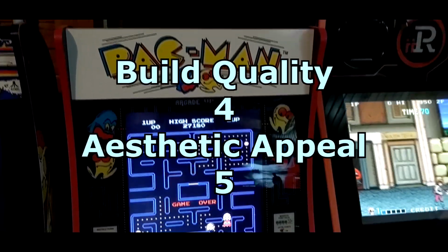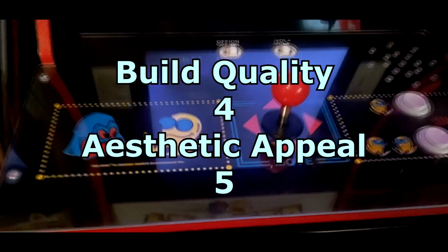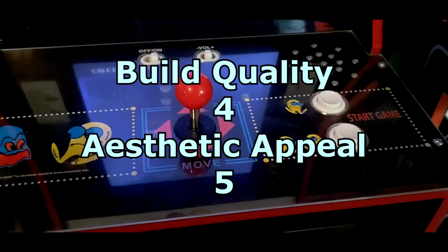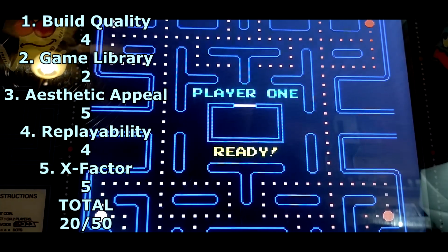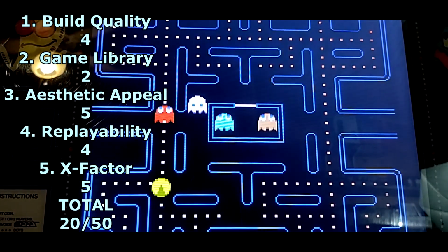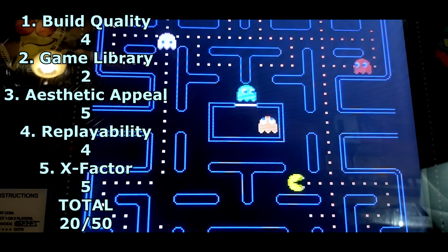And next up we have my Gen 1 Pac-Man, and with build quality I'm giving this one a 4, aesthetic appeal a 5. I installed a Zippy stick joystick in mine, that helps. But it just comes with 2 games, Pac-Man and Pac-Man Plus. So we're not going to spend a lot of time on this one. Game library, I gave it a 2. It's got 2 games, but really the only one you're probably going to play is original Pac-Man.